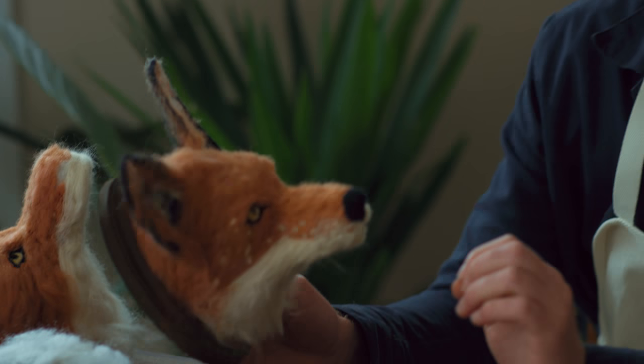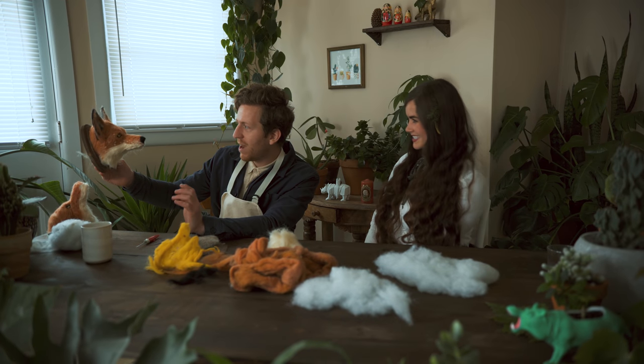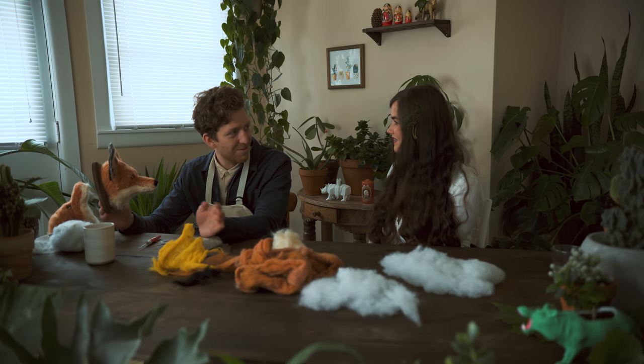So I started, I never even realized people would buy these based on their personality. Really? If I have maybe 3 foxes on a wall, people would just stare and buy whichever one they relate to. That's so cool. Completely unintentional for me. Their personalities come out on their own.